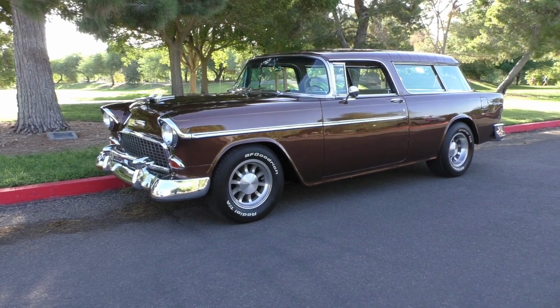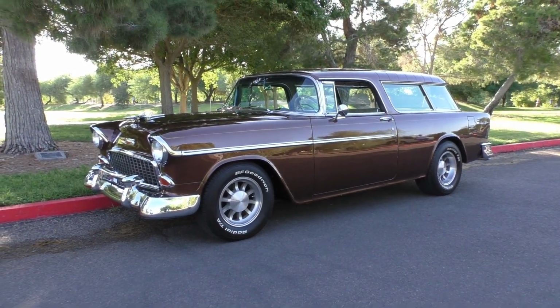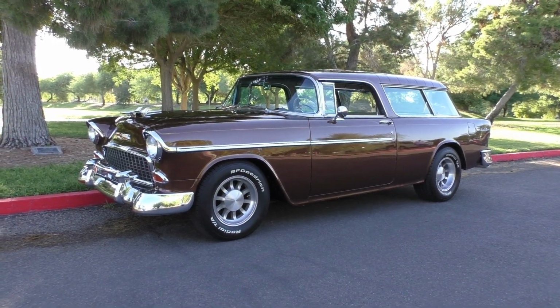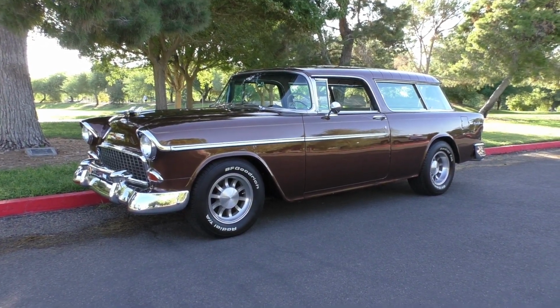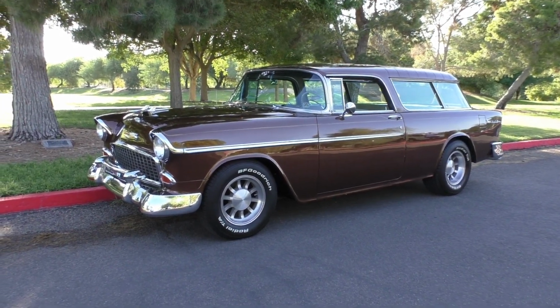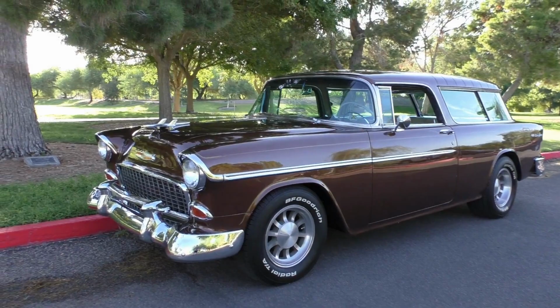All right, here we are on a beautiful Lake Havasu City morning at Rotary Park, looking at a really neat period style hot rod, a 1955 Chevy Nomad wagon. Very nice preserved style hot rod. We're going to walk around it and I'm going to cover it with you like we usually do. Just a cool old car.